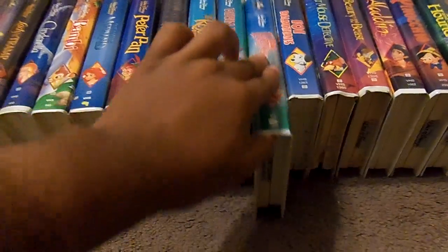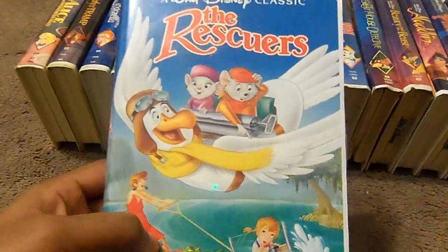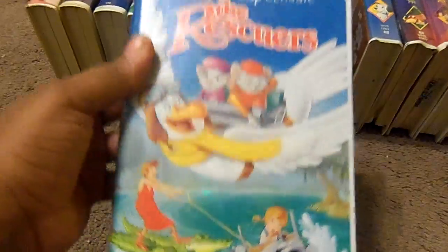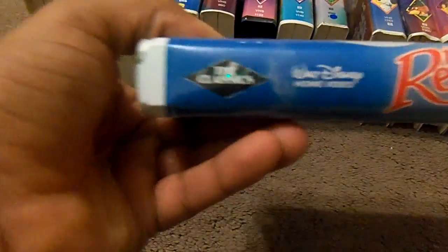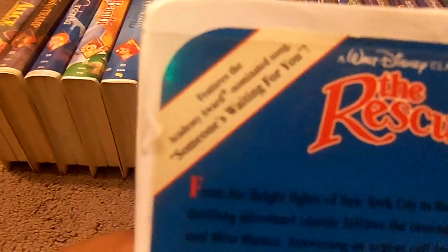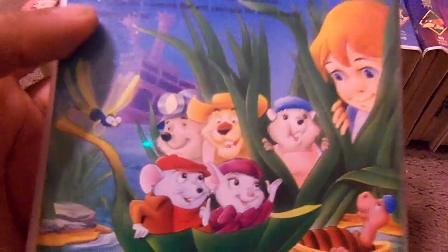Alright, let's move on to the next VHS tape. It's The Rescuers. This is a 1992 VHS. Here's the front, the spine, and the back. "Rousing and appealing," says the Washington Post, featuring the Academy Award nominated song "Someone's Waiting for You." And the bottom tagline says, "See the further adventures of Bernard and Miss Bianca in The Rescuers Down Under," featuring the voices of Bob Newhart and Eva Gabor.